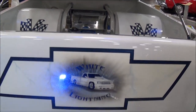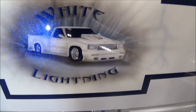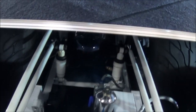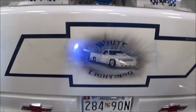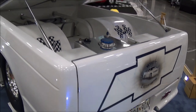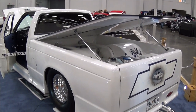White lightning, huh? Yes, sir. We just enjoy it. This was supposed to be a moonshine still. We had the tubes running back over in there, and the young boy that did the work didn't know anything about a moonshine still. So we just put that on there. Custom made all of this. The roll pan had to be split and had an inch taken out of it so we can still open and close the tailgate. It's nice, and everything, so we enjoy it.